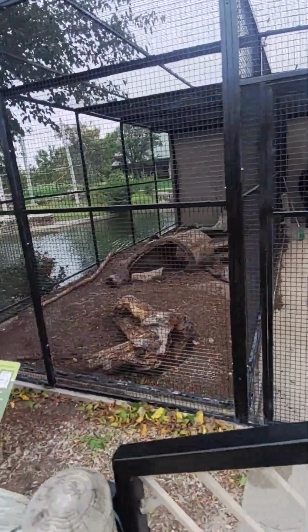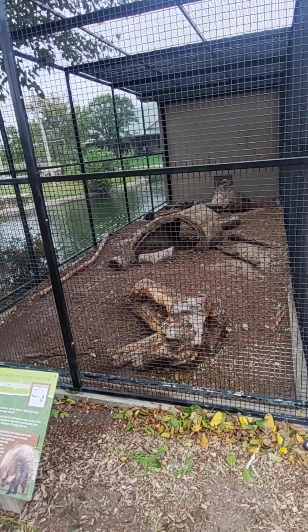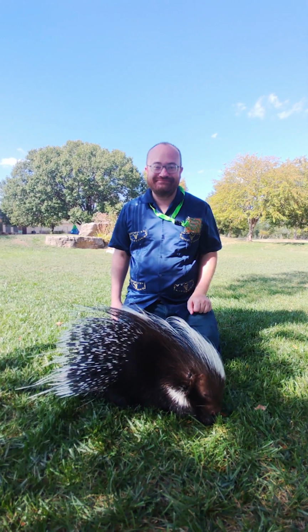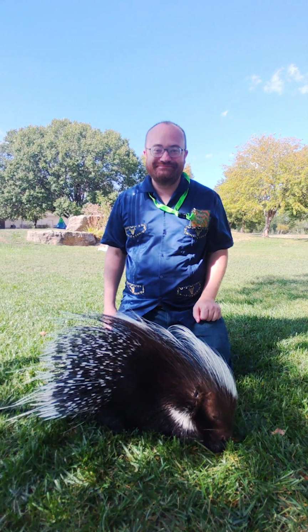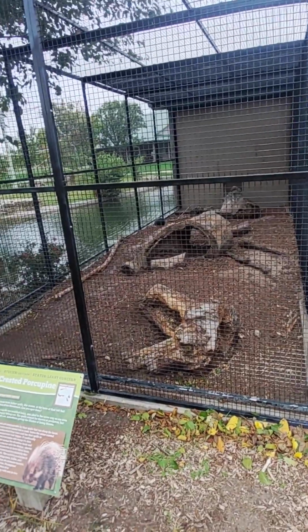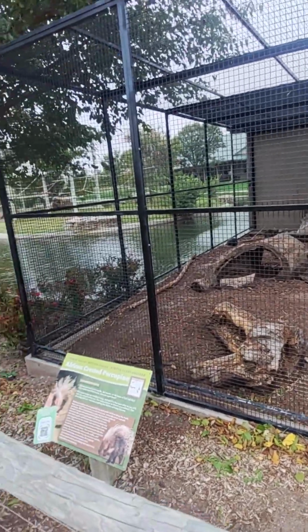And in here, in the back, maybe they're still inside, they have the porcupines, African crested porcupines. So it's a really nice enclosure for them. They get to occasionally come out and meet guests.